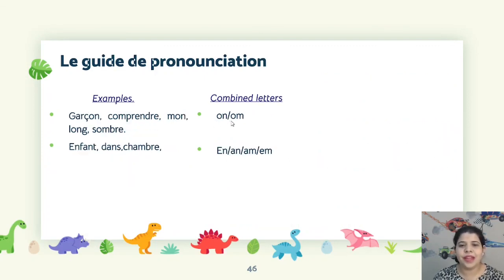Letter O and N together and letter O and M together. They are pronounced as in garçon. Letter R is very gentle here. Comprendre. Notice we are not saying it with a hard R, we say comprendre. Mon, l'an, sombre.